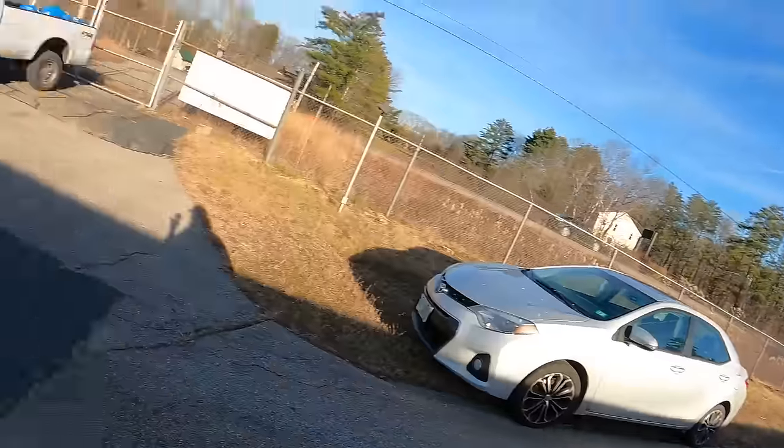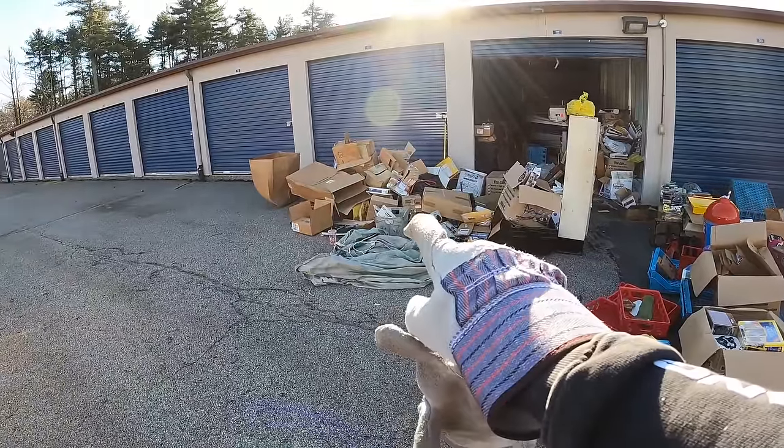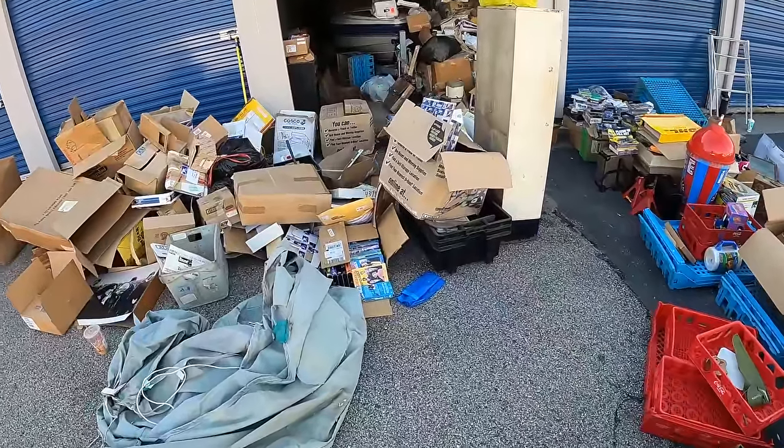Take a look at the outside of the unit now. This is what we've sorted through, pretty much. That's mostly just empty cardboard. This is stuff that is probably on the valuable side that will be worth our time. And the pile in the middle is stuff we're still trying to figure out what to do with. A lot of this stuff we really can't sell, or at least I don't want to sell it on eBay.